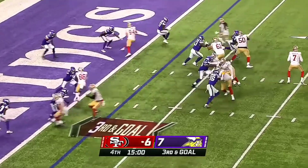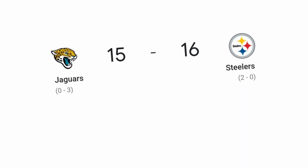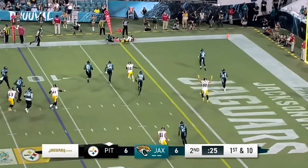But the Niners had the last laugh and went on to get the lead on this 2-yard touchdown pass from Nate Sudfeld. Then we traveled to Jacksonville for the next game. Kenny Pickett scored his second career touchdown, and he's starting to look like the best player in that quarterback battle.